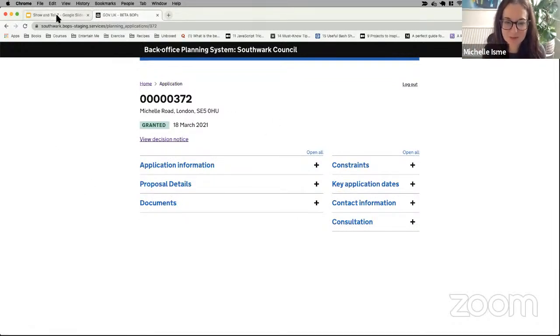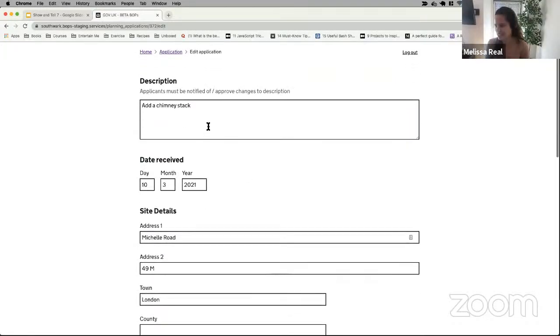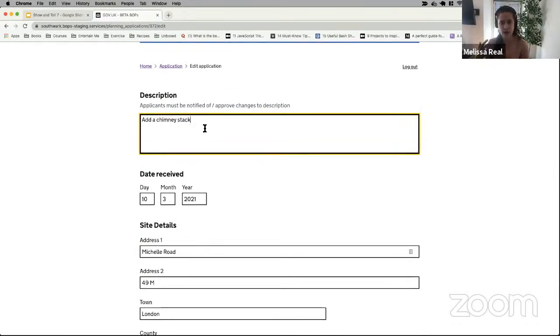I guess one thing we just wanted to point out a bit was about being able to edit the summary, just because I know planners are really up for that. So you can edit all the details. Of course, we still need to add validation, but we're in the process of understanding what is most important to let you add and modify.